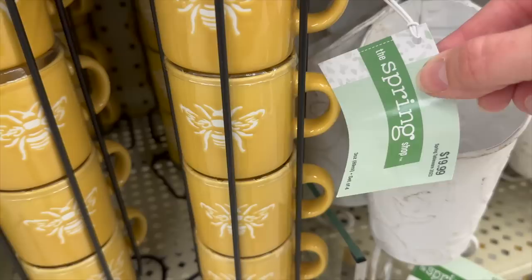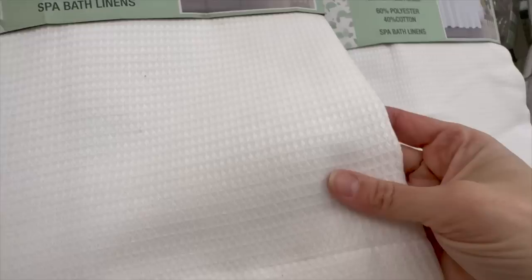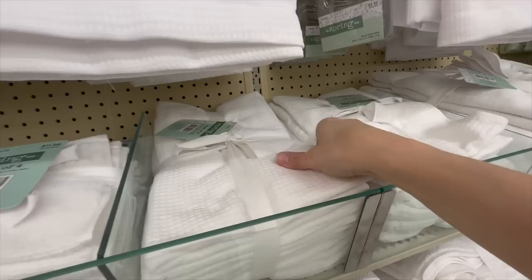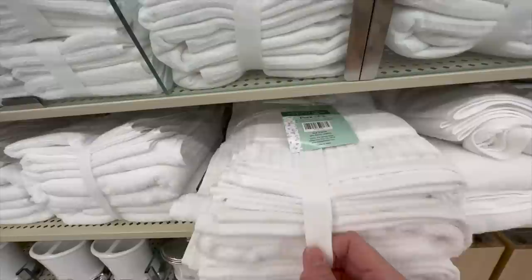If you haven't visited Hobby Lobby recently, you may be surprised by their new section in their spring shop, which is dedicated to updating and making your bathrooms look more spa-like and luxurious. They have shower curtains, lots of packs of towels and washcloths, all in different colors, and the quality and softness is really nice. So I'll just let you look down the aisle along with me, and I'll point out anything that I think is a great deal.